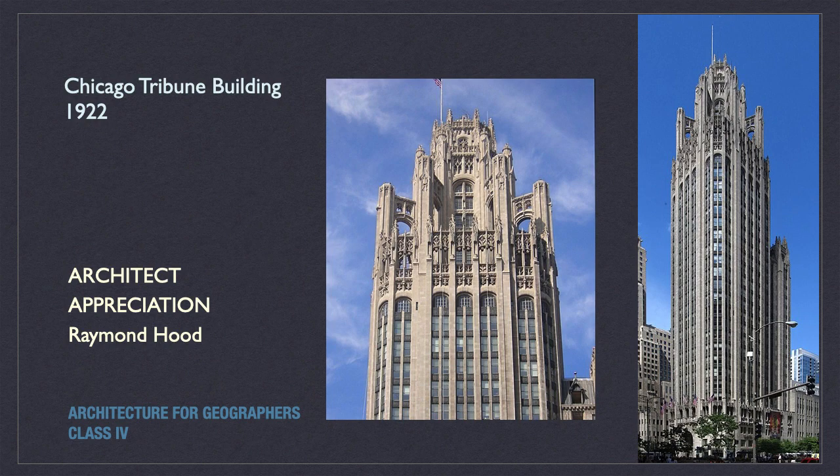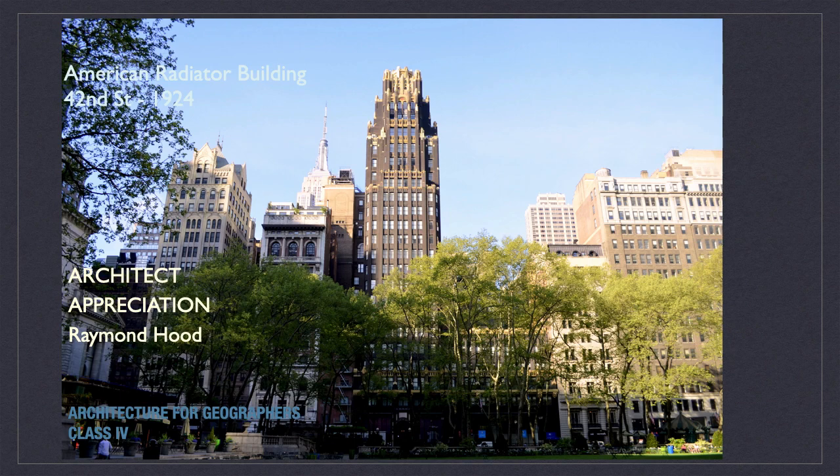The first opportunity to come his way was a new headquarters for the American Radiator Company. The building was built on 40th Street facing the open space of Bryant Park, and so had a beautiful forecourt to set off the tower.